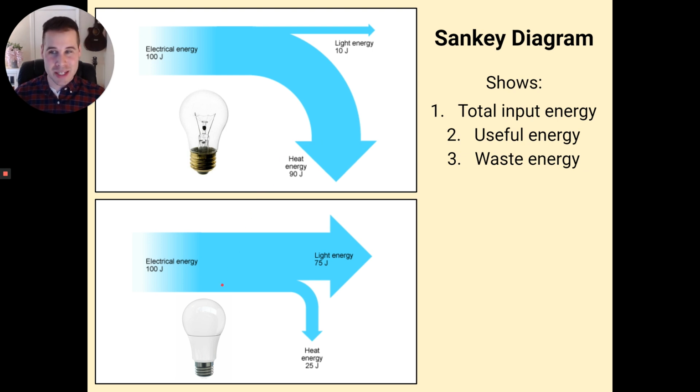Compare that down below to an LED bulb, you might get something that looks more like this. Out of the 100 joules of total input energy, 75 joules of light energy is emitted, and 25 joules of heat energy is emitted, and that's the waste energy. So you'll notice this bar here is really thick. We got to use and keep a lot of this energy that was originally put into the device. So this is a more efficient machine. Now, could you figure out exactly how efficient these two are? Yes, you could. This would be 10% efficient, and this would be 75% efficient, which is obviously much better.